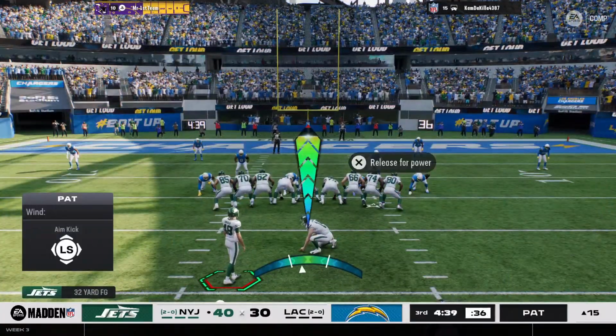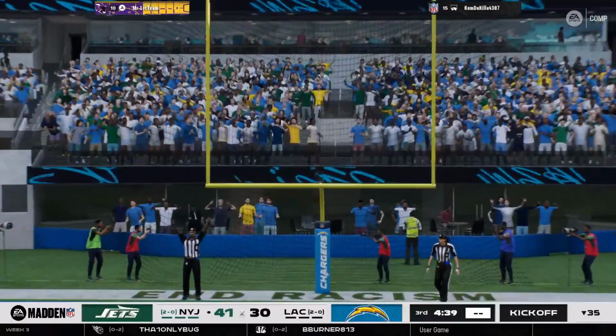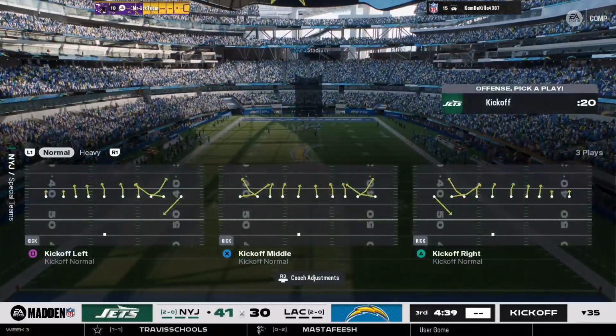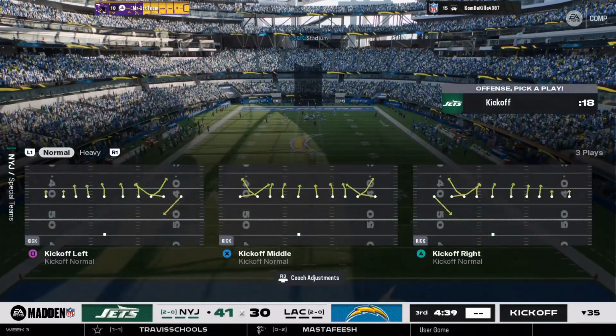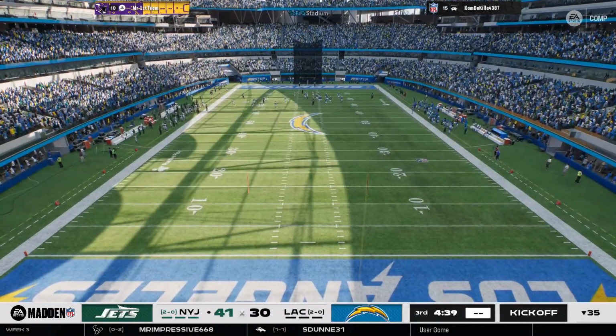Now the extra point. And that one pushes the lead up to 11. Makes the score Jets 41, Chargers 30.